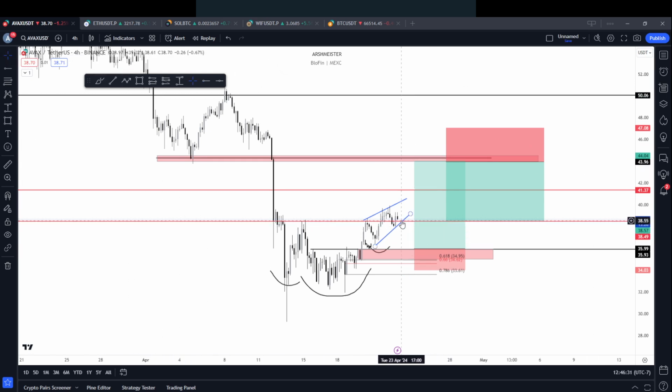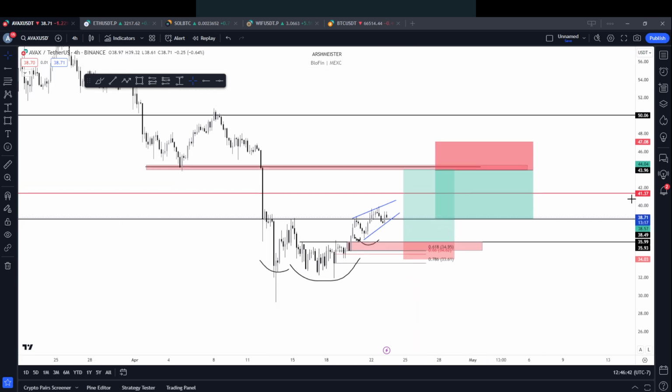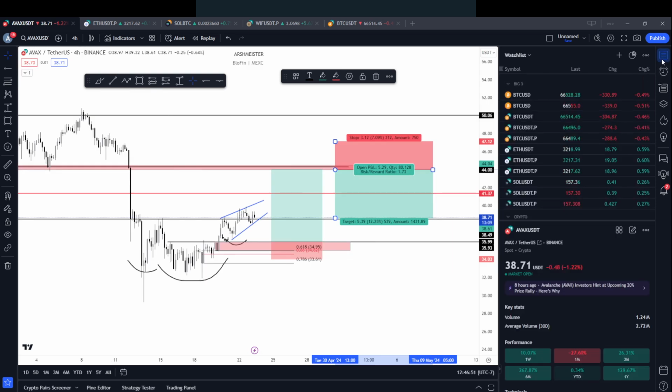Otherwise, you are waiting until this here is flipped to support. And again, it's not really moving much. There are better coins to focus on. But that would be the setup that I would take. Just gotta set bids and wait for it.